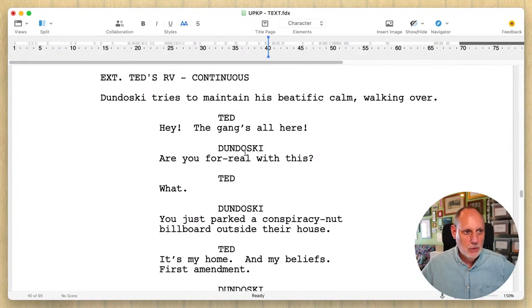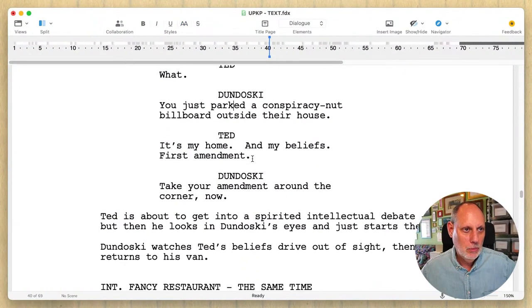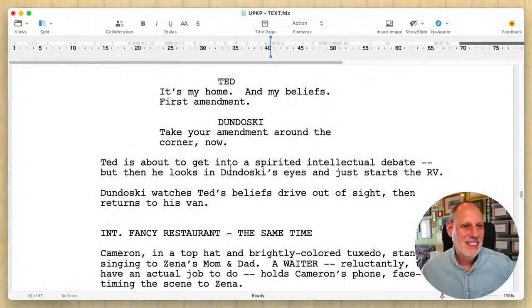Are you for real with this? What? You just parked a conspiracy nut billboard outside their house. It's my home and my beliefs. First Amendment. Take your amendment around the corner. Now. Ted is about to get into a spirited intellectual debate, but then he looks in Dundusky's eyes and just starts the RV. Dundusky watches Ted's belief drive out of sight and returns to his van.